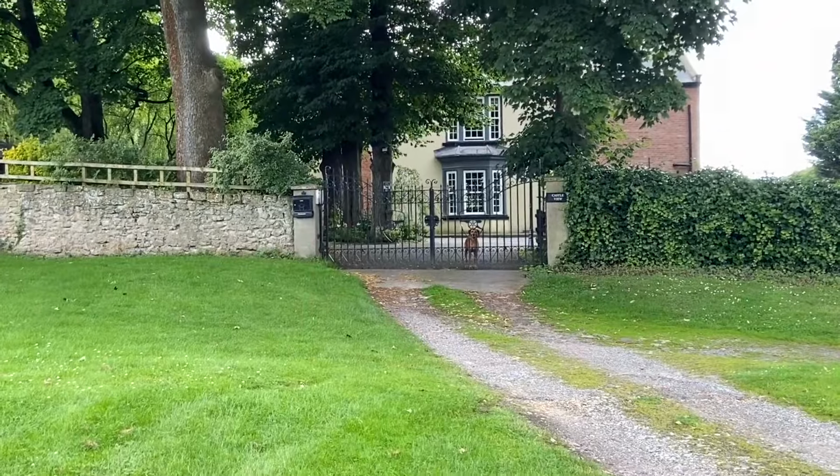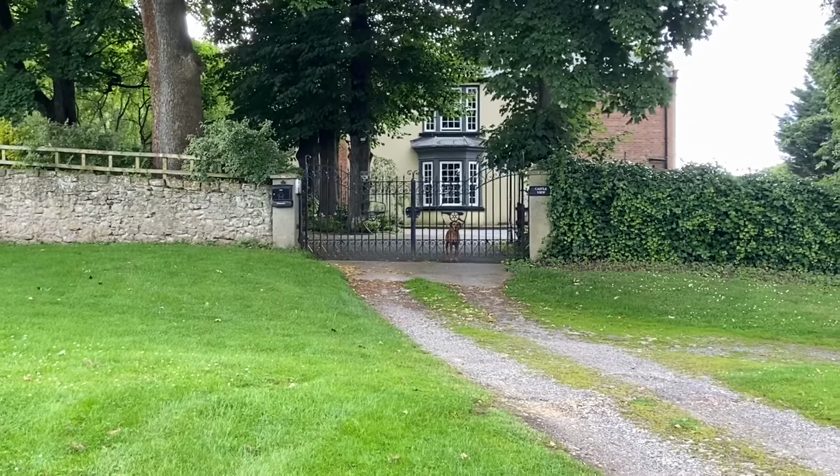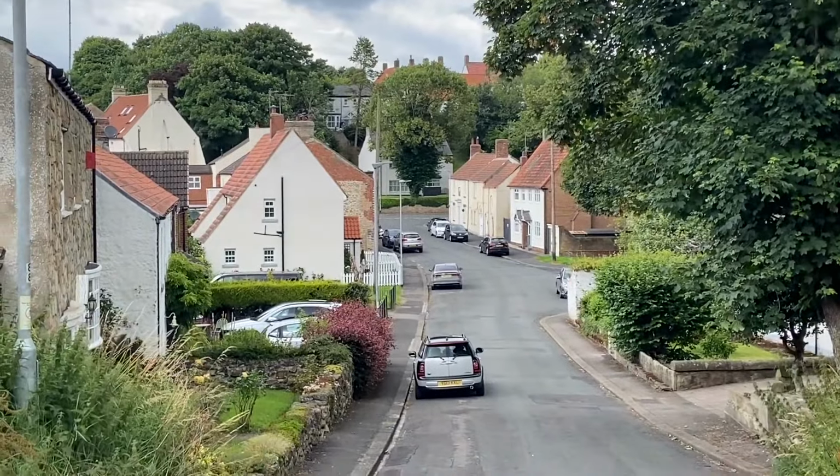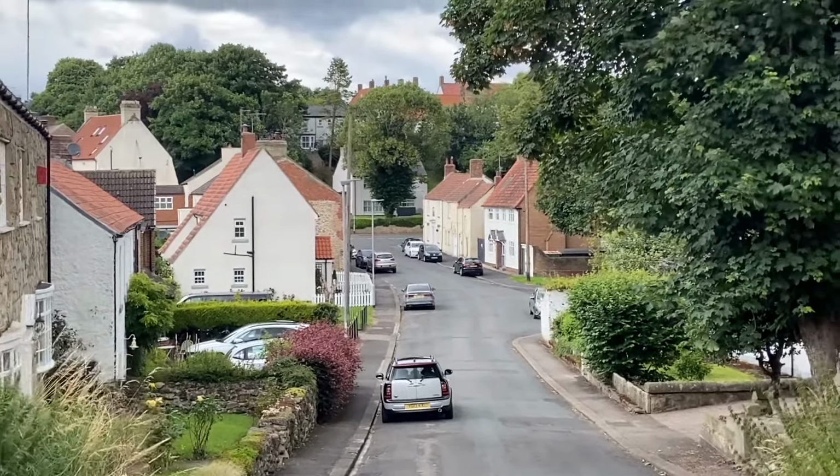Another quite posh residence, Castle View, with a dog that's looking a bit curious at me. And that's a nice view coming down the hill. That's brilliant, isn't it?